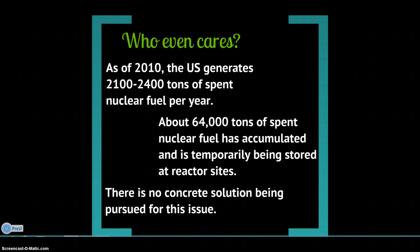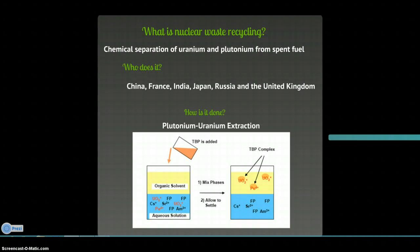Currently, the US government has no concrete solution for what should be done with spent nuclear fuel. But before we can make a recommendation, we need some background information on storage and recycling of nuclear fuel. First, we're going to discuss what is involved in a nuclear waste recycling process.